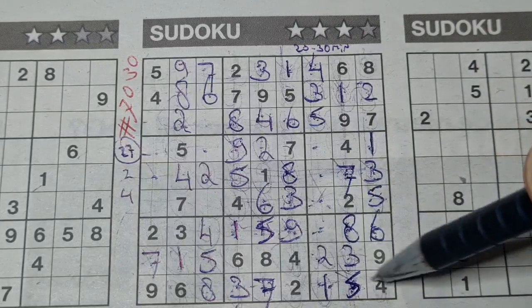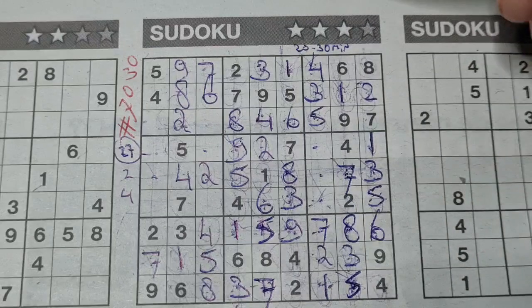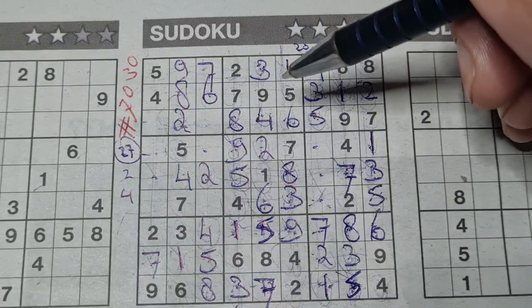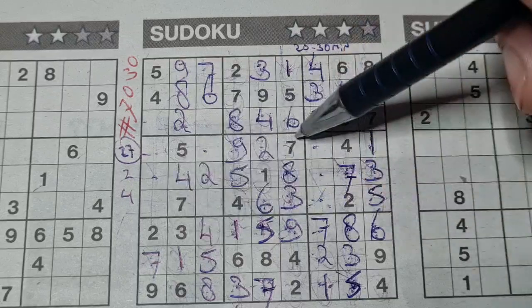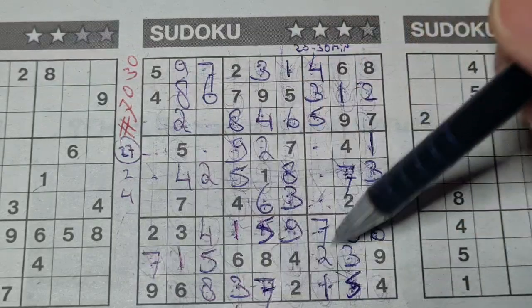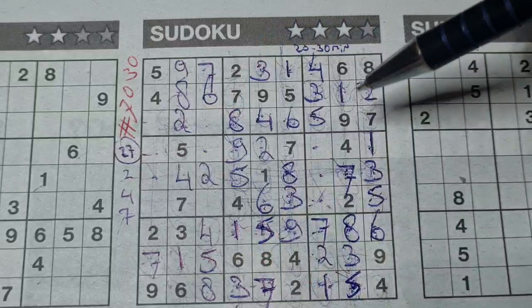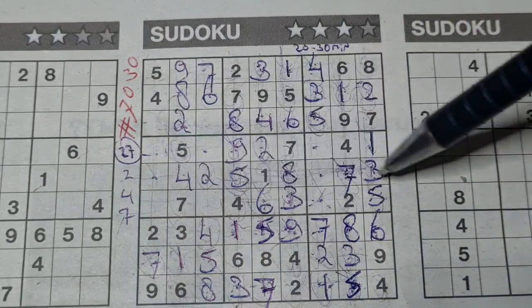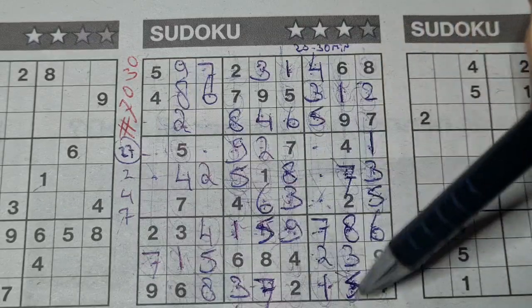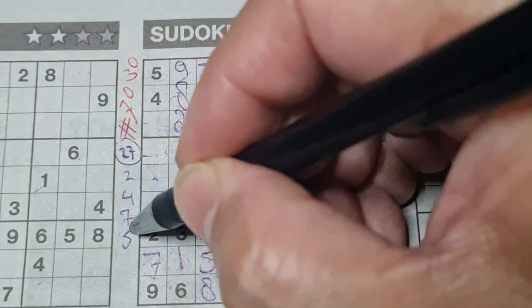1, 2, 3, 4, 5, 6, 7. And all the 7s are used, I can see. Digit number 3, number 7. And all the 5s are used, I can see. Digit number 5, number 5.